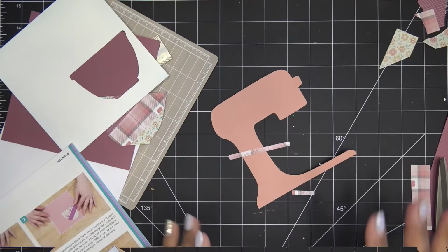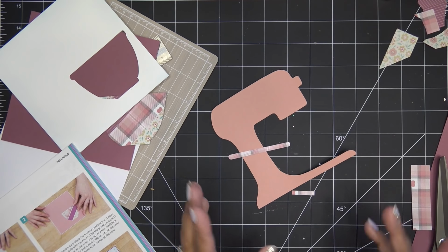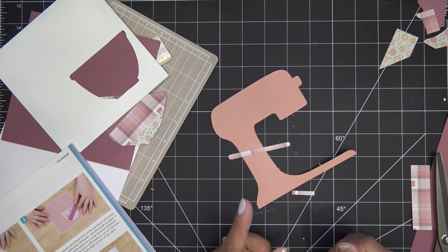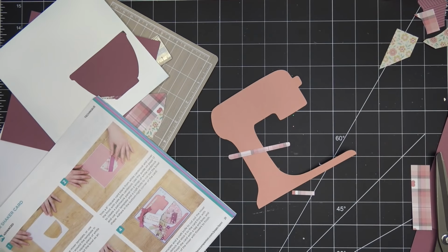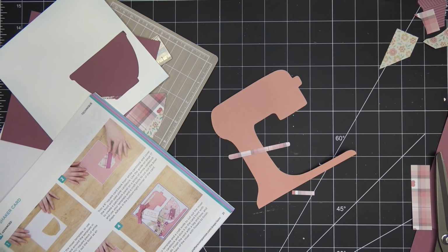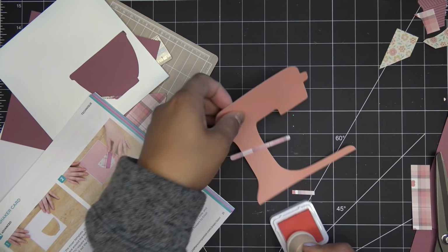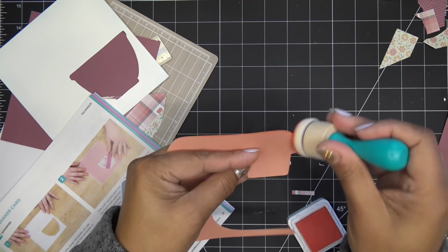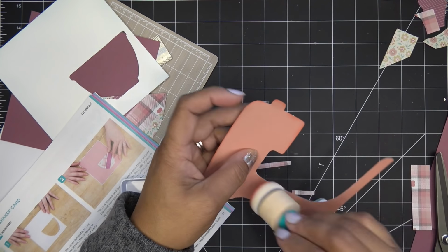The instructions don't really talk about everything. Okay, use your template and a craft knife to cut out the mixer, which I did with scissors because it's just easier, at least for me. And stick it to the card front with 3D foam pads. It didn't say this part, but if you really look at it, they went around it with pink ink. So I'm just going to grab some ink from this set. This is more coral. I have no idea, I'm just going to grab one of these colors. Yeah, that's good. And I'm going to go around the edges. Inking, whenever you cut things, just helps make it look less harsh. So I'm going to go around all these little crevices and I'll be right back.